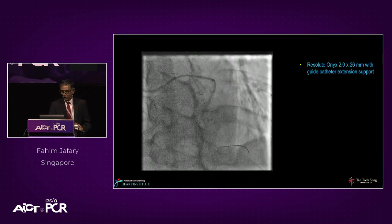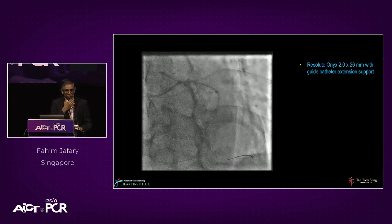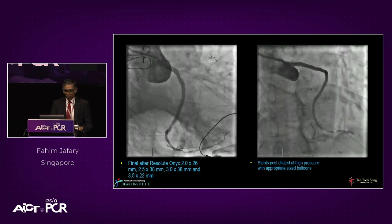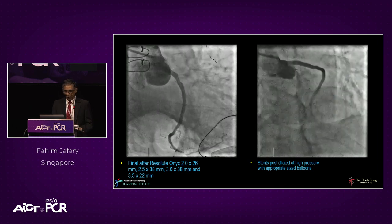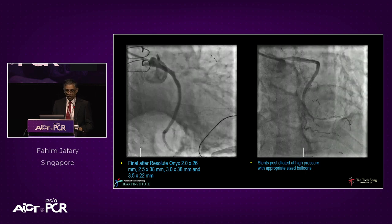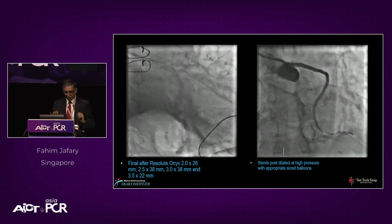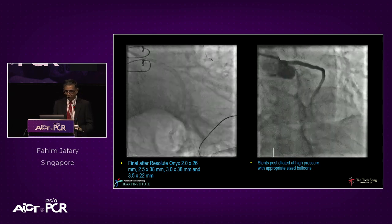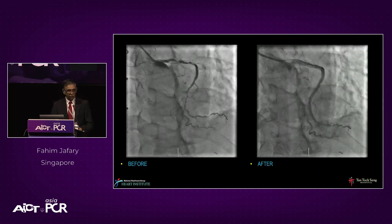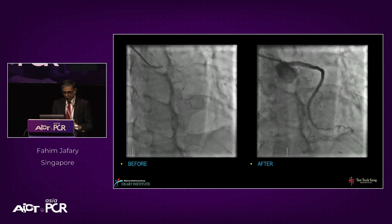We took a 2026 Onyx with a guideliner in place, and you can see that it just flew down. That was a relief. Then it was basically just stenting the whole thing. Without going through too much, we put in a bunch of stents all the way back and post-dilated them with appropriately sized balloons. We did not image in this particular case because I just did the best I felt looking at the angiogram. If you look at it before on the left and after on the right, we were fairly satisfied with the result.